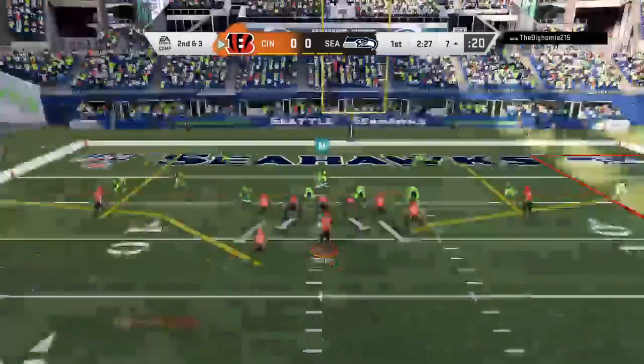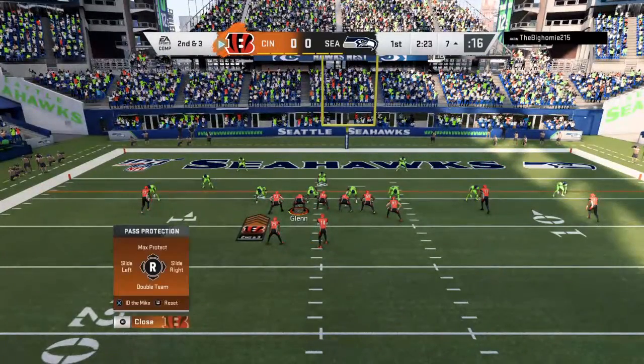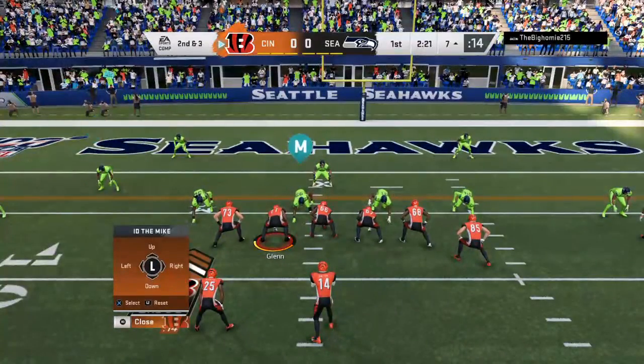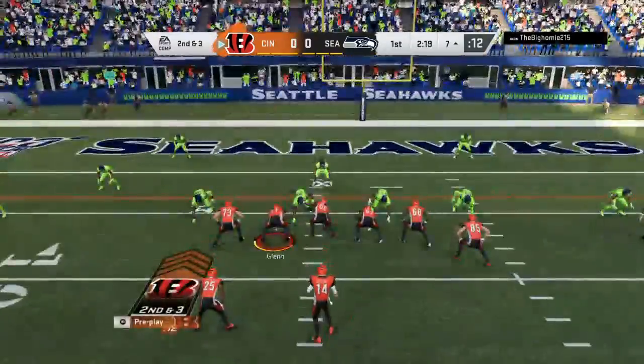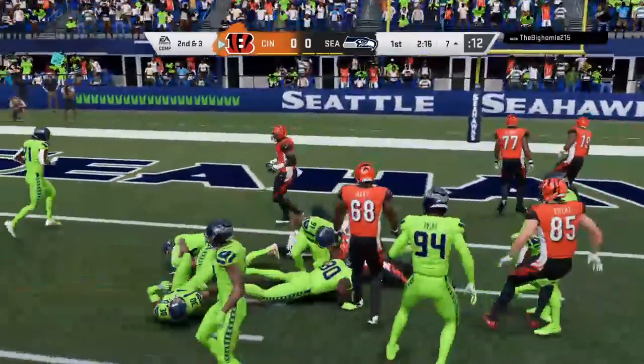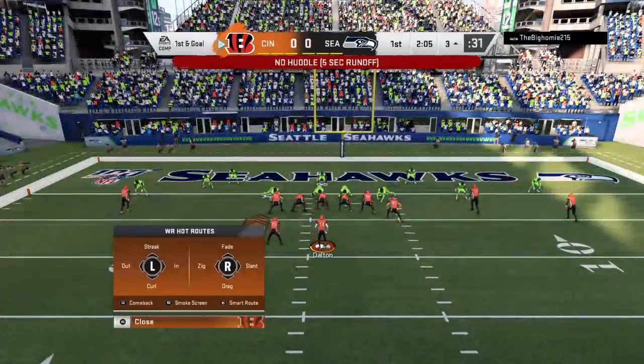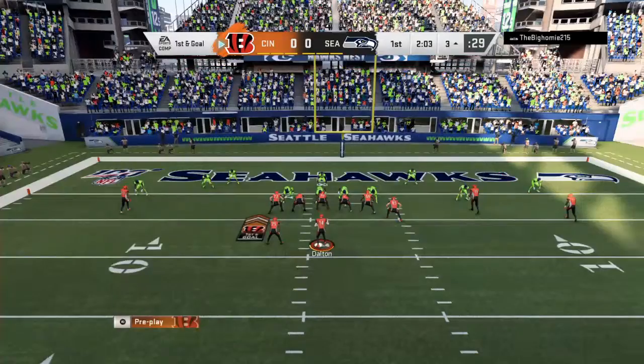Three receivers head out right, one to the left on 2nd and 3. Check. 368. Dalton gives to Bernard. And he'll be brought down here at the 3-yard line. 4 yards on the play, and that leads to the 1st and goal.